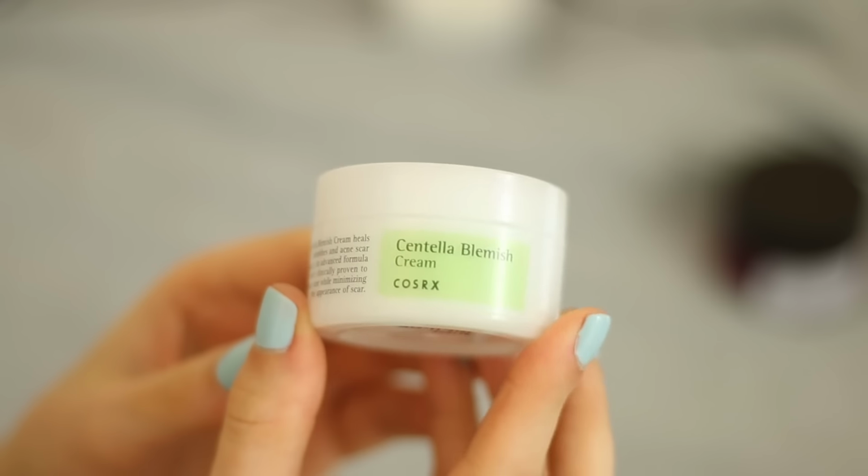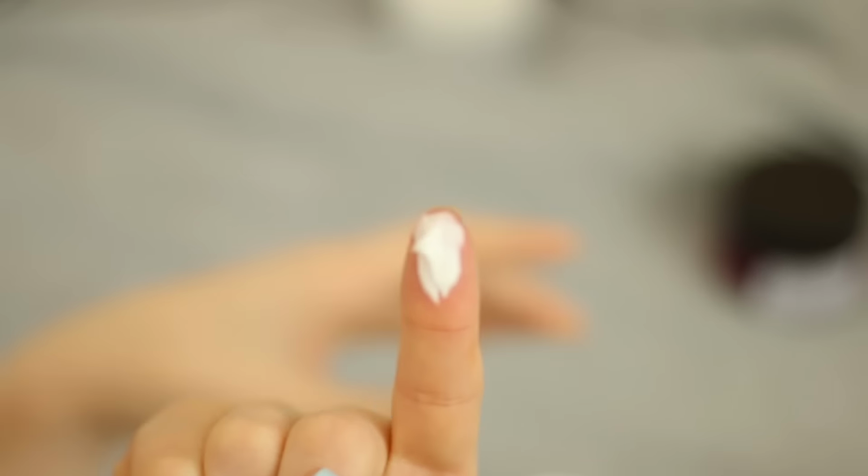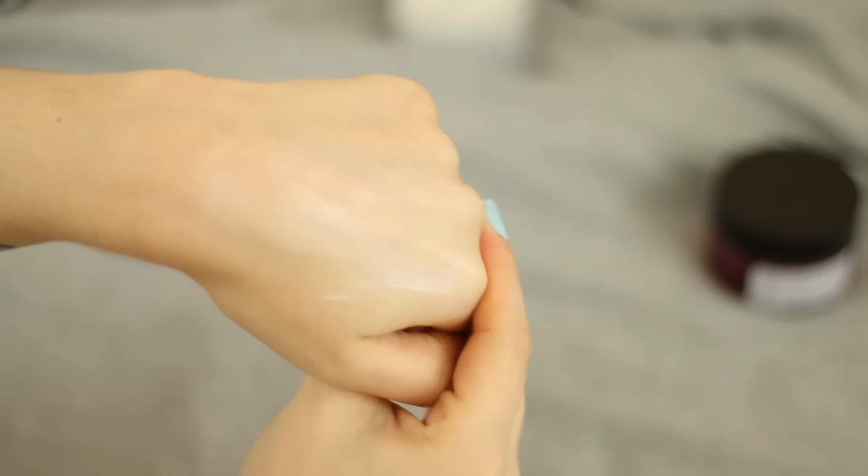It's more like a cream paste than an actual cream. And this I only apply to my blemished area. It's a great one if you feel like your acne is really inflamed, or if you've picked on it or something like that, because I'm not gonna lie, sometimes it happens. But this is more of a night treatment because I feel like it's a bit too pasty for daytime.